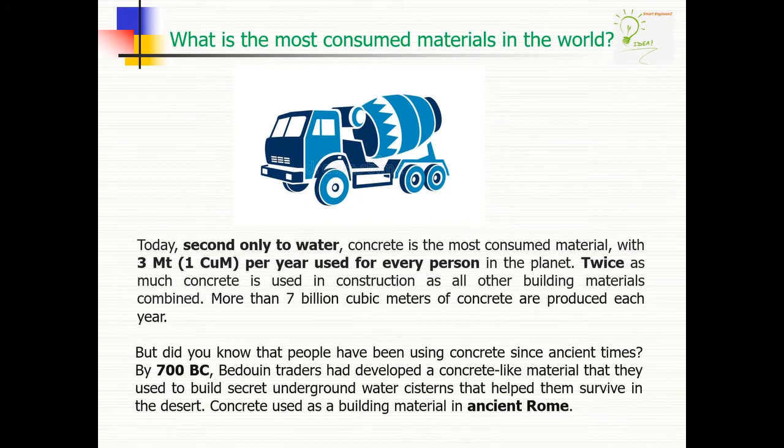And concrete is not a new material for us. Ancient times also, we used concrete in various structures. As you can see that Bedouin traders had developed a concrete-like materials, and in ancient Rome also we have seen that concrete used as a building material.